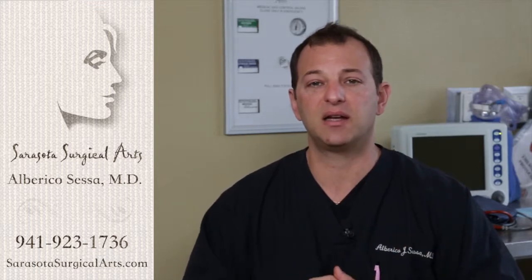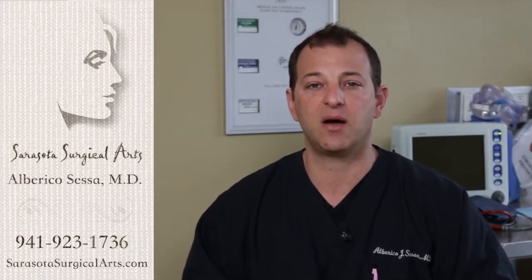So if you're thinking about getting a lipo-abdominoplasty, do it. It's a great surgery, minimal recovery. I think you'll be surprised at how easy it'll be.